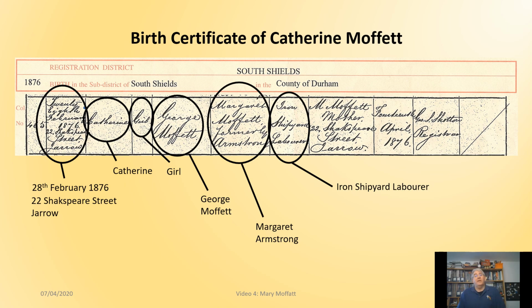In Victorian times, it seems the E in Shakespeare was missing on certificates and old maps, but if you look on more recent maps, the E is now there. But meanwhile, this certificate suggests that maybe the Margaret Moffett in the census is the same person as on the birth certificate, although George Moffett is now an iron shipyard labourer and no longer a dyer.